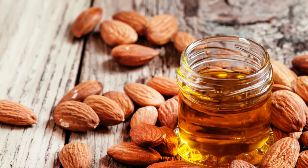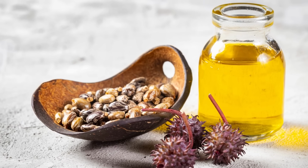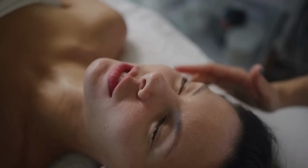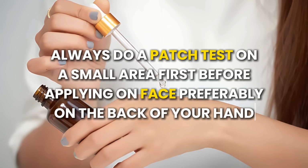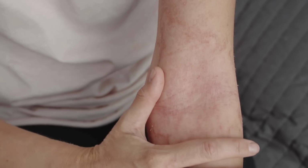Castor oil is often mixed with other oils like coconut and almond oil. Since castor oil is thick, mixing it with other oils can create an ultra-hydrating moisturizer. However, always do a patch test on a small area first before applying it on your face, preferably on the back of your hand, as some people may have an allergic reaction to it.